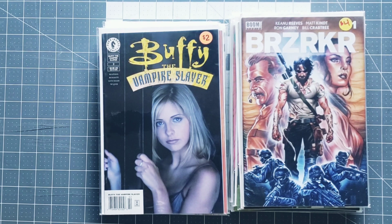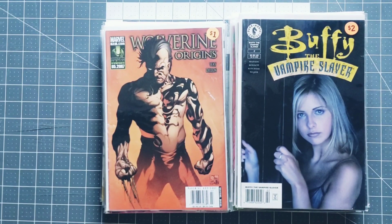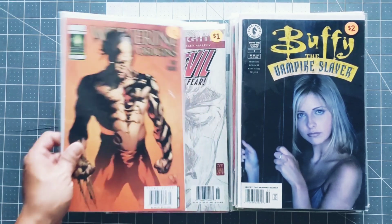Sarah Gellar? Yeah, Sarah Gellar. Then we have Wolverine Origins number 13. And this is a minor key. This is the first cover appearance of Daken, as well as this being a newsstand. So I thought that was kind of interesting because it's a 2007 newsstand.